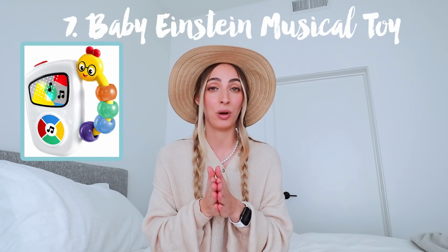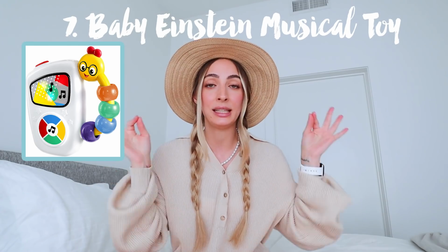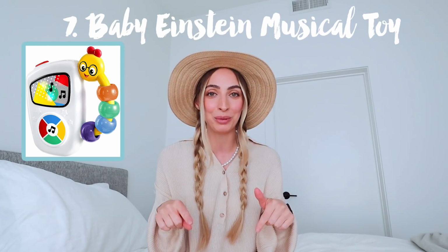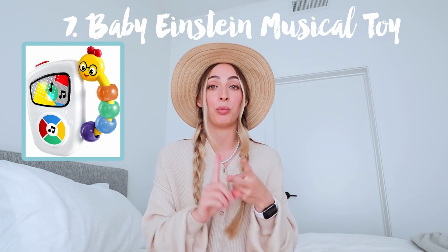Number 7, this next one I just call the music toy. This is like my emergency must-have toy. It's under $20. I don't remember the proper name. I'll link it down below. I keep one in my diaper bag. I keep one in the car.